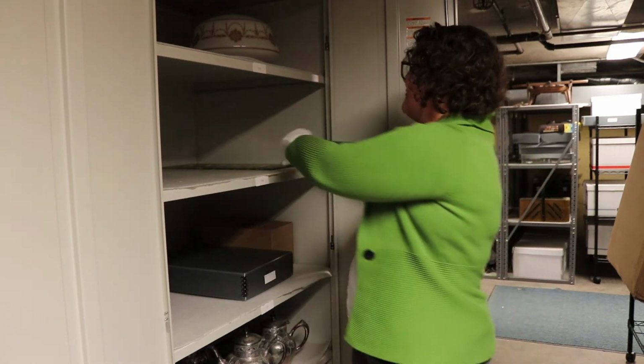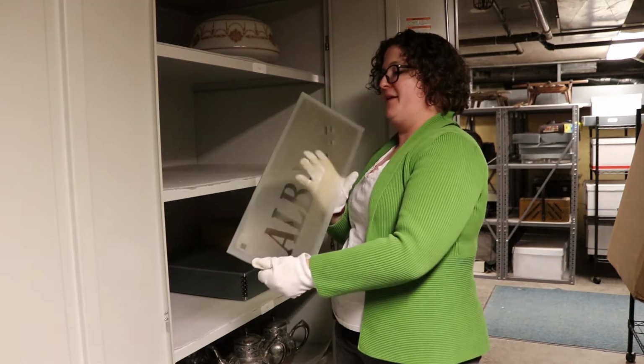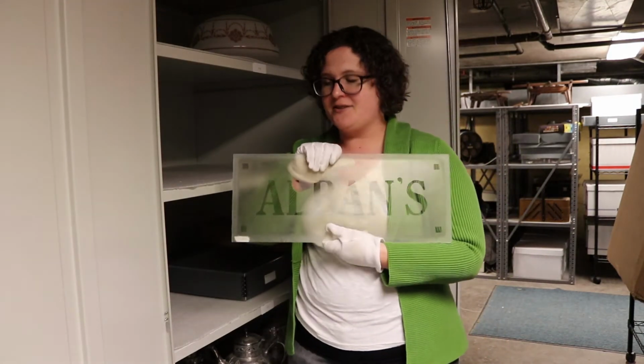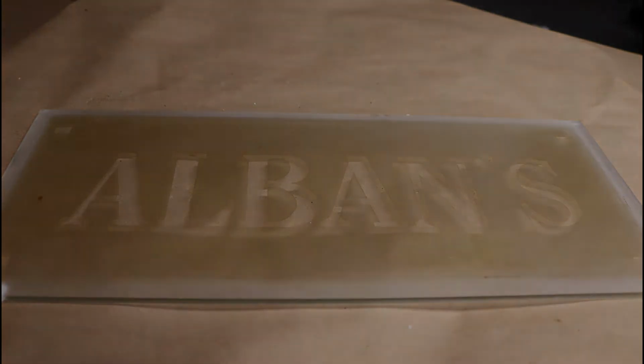And something else cool that we have in here is a sign for a restaurant that you might be familiar with. And this is a sign for Albans Restaurant. I don't think you can really see it. I'll put a close-up in editing. But yeah, so this was from Albans Restaurant, and it's really, really cool.